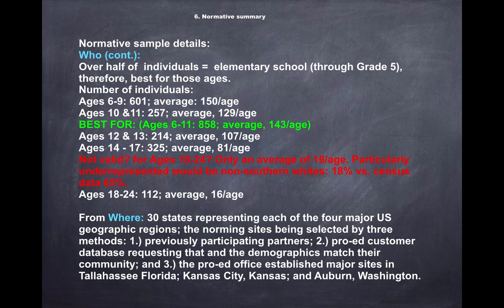So over half the individuals are elementary school through grade 5. That is the best application, the most reliable, although this test, as you will see, stays reliable and I believe valid for the others, but just less so for the older.